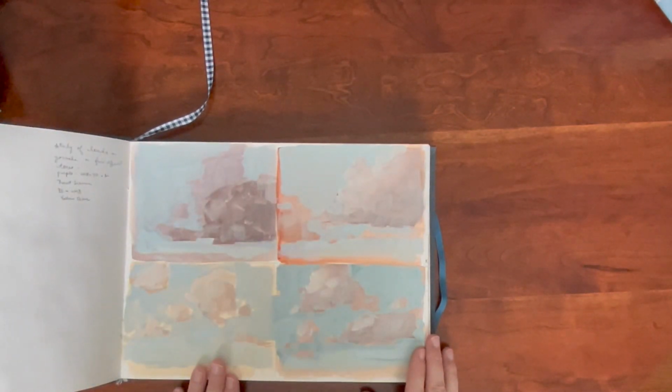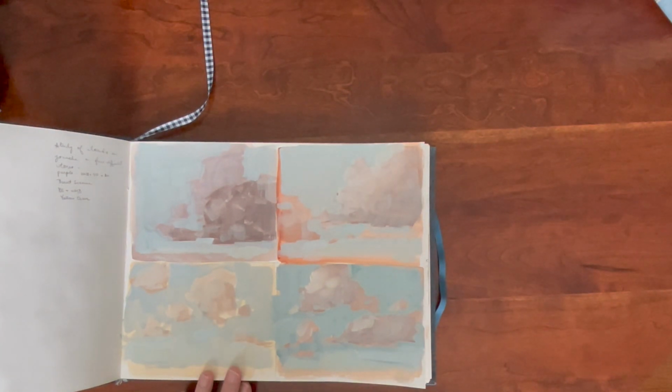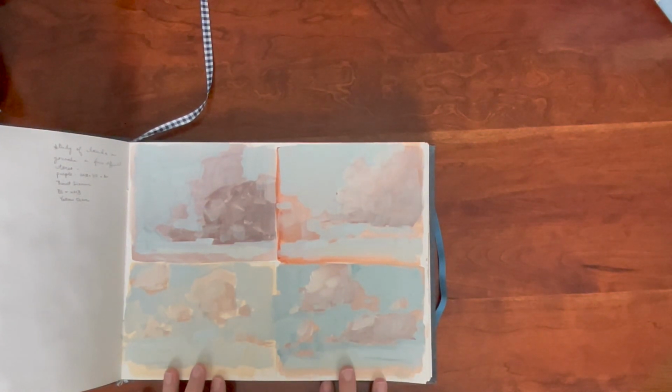These are some cloud studies just based on photos that I did, and they're also in gouache. And I was trying sort of an underpainting with each one just to see how different tones looked.